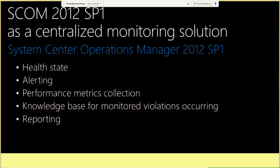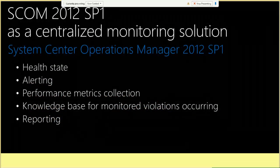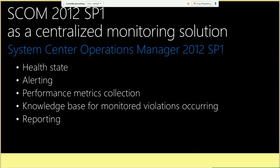Right. So SCOM 2012 Service Pack 1. Is anyone today running SCOM 2012 Service Pack 1 here? Right? Awesome. So with SCOM Service Pack 1 today, SCOM offers health state. I want to know what's up or down. I want alerting if I need warnings, alerts, and so on. I'll be able to customize all these alerts.